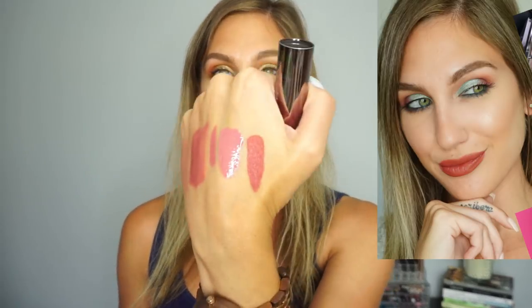The next day I posted a Will I Buy It video, and I wore another one here from Urban Decay. This is again one of the comfort mattes, and this is in Trip. Again, I own a lot of the comfort mattes from Urban Decay, and I think it's just a fabulous formula.